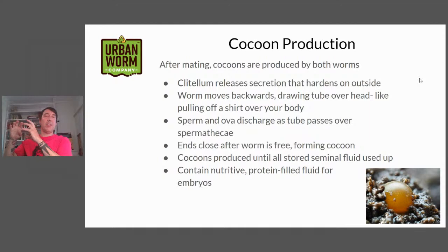This will continue to happen, so they can continue to form more cocoons. If there's more seminal fluid stored in each spermatheca, they'll have another tube come off, which will form another cocoon until it's all used up. And each of the cocoons contains this nutritive, protein-filled fluid for embryos, similar to a chicken egg. When you see the egg white, it's that fluid that's full of stuff that these embryos can eat and use for nutrition as they grow inside of the cocoon.